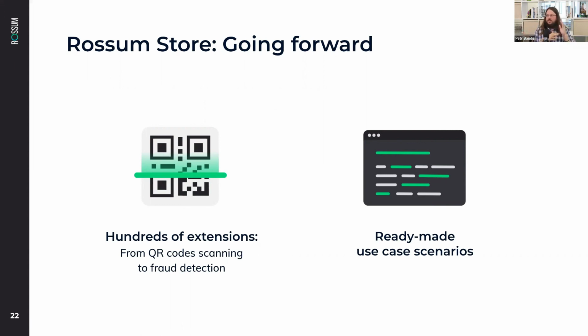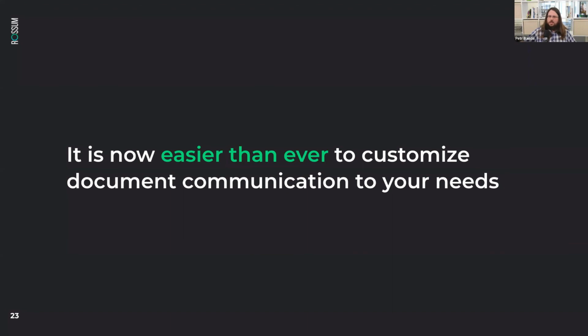And some of those would be created by Rossum in-house, but we are already in talks with partners to provide their own use cases, dedicated engines trained by their teams and automation checks developed by them. So even this is where we are looking at opening this up to third parties and really build a thriving ecosystem. And also so that our customers, when they use Rossum, know that they have this flexibility and can be looking forward to increasing support over time and more capabilities, not just built by us, but by all the third-party vendors entering the Rossum ecosystem. So I believe that today, with the Rossum store capability, customizing the document communication process to your needs, to your specific use cases is easier than ever.